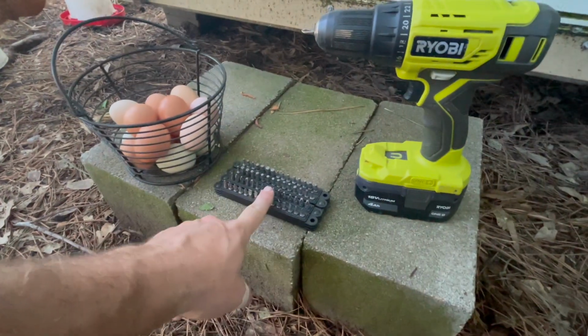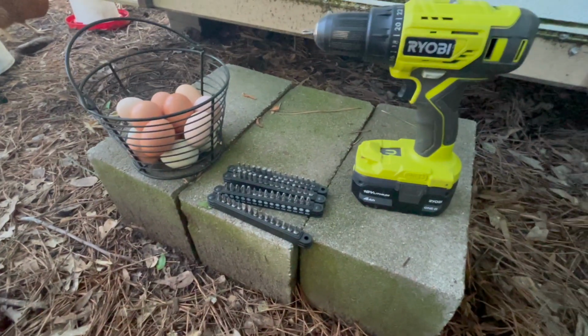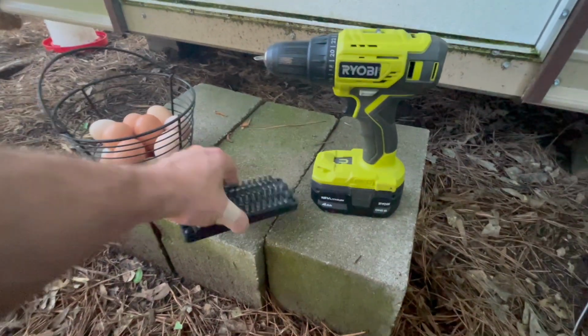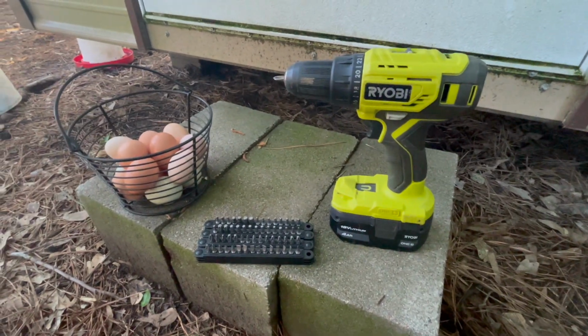And you need a little adapter set because you're going to use these star bits. Lord knows what size it's going to be. These IBC totes are not all standard. So get you a cheap set. Also got it from Tractor Supply. Go ahead and make fun of it. I didn't buy the high dollar stuff, but it works for us. So let's go do some totes.